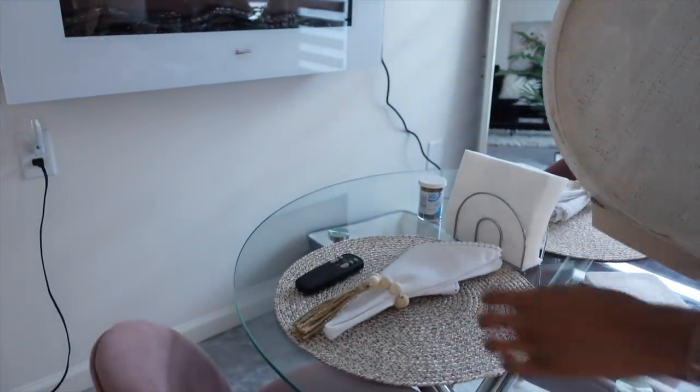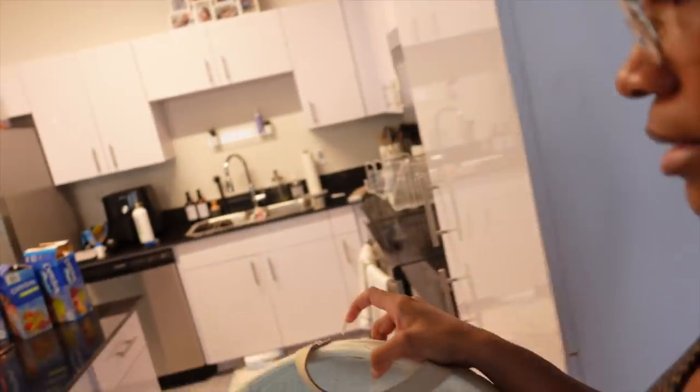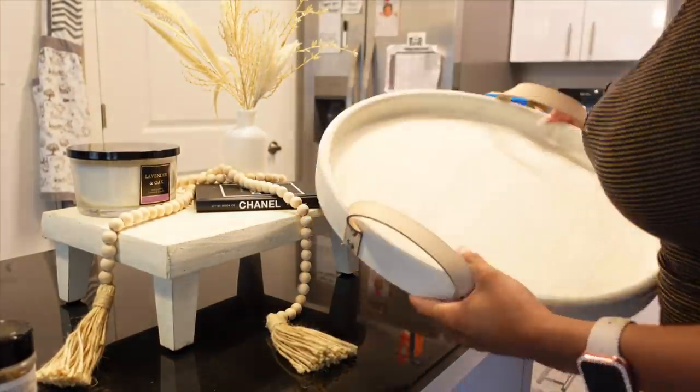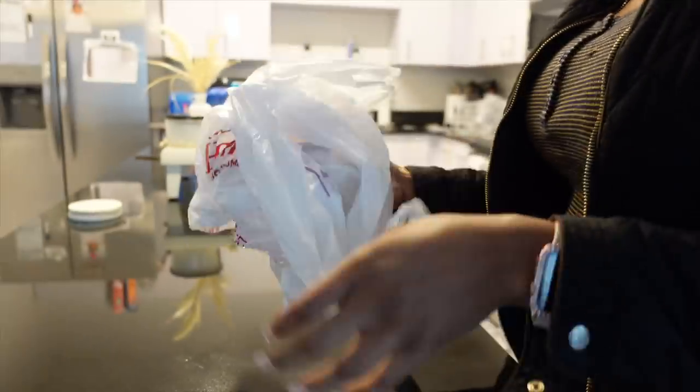I really wanted this to work because of my dining room stuff. Like, it matches with it perfectly, as you can see. And then my little centerpiece that I made right here, it matches perfectly. And I really wanted it to work, but the one over here looks better, I feel like. And it's just more functional, so that's what I'm about to go do.